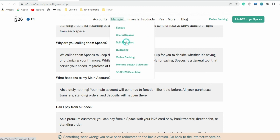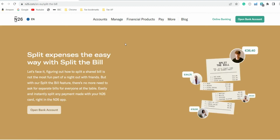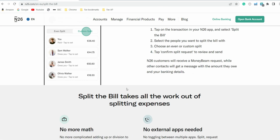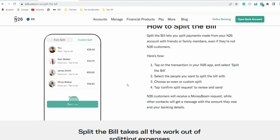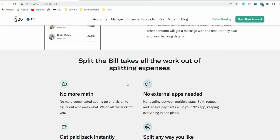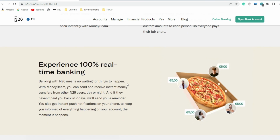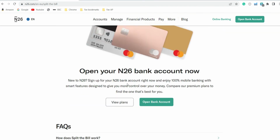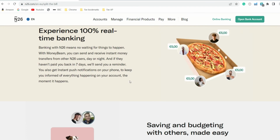They have split expenses as well, budgeting, online bank, to make it very convenient for you, especially if you're with your friends and you want to split the bills. You have this feature as well. Everything is 100% real-time banking, so it's very easy, especially when you want to send money and split bills.